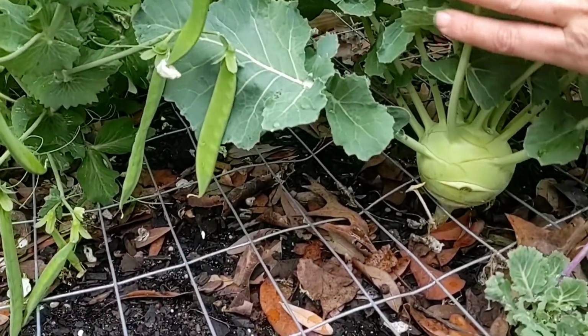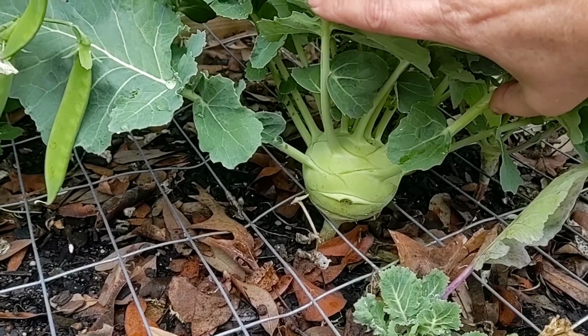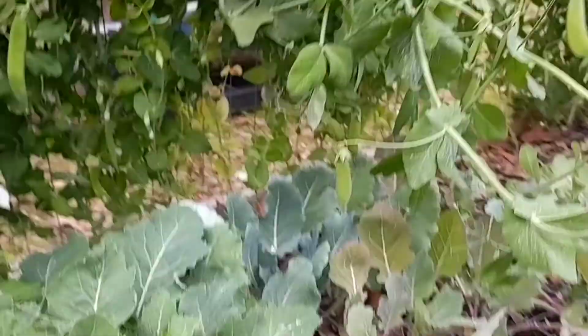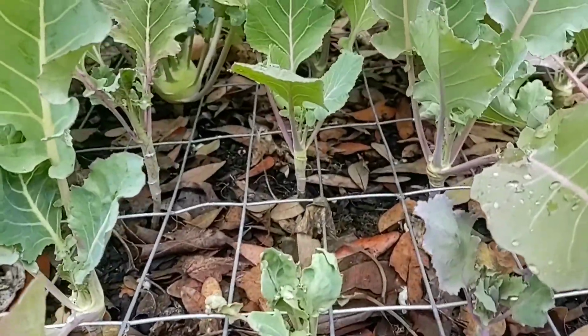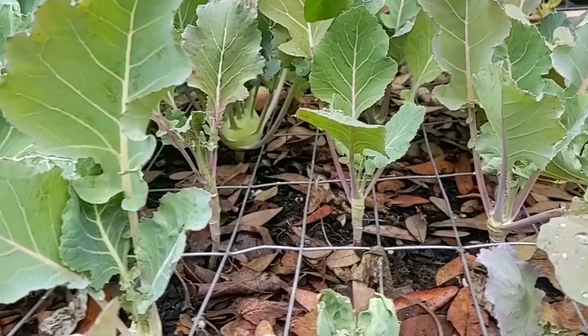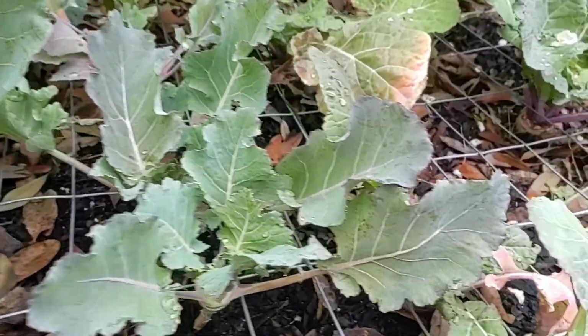Now, this, y'all, I can't wait to show you this. This is my first kohlrabi I have ever grown, and I'm so happy with him. He's about to be dinner. All of these are kohlrabis too, but they cut in a little bit late. There's one back there trying to bulb up. But the rest of them, they've got until March 7th to bulb, and after that, they're done.